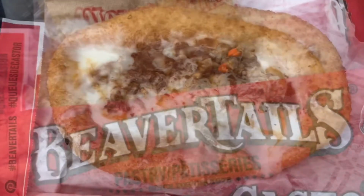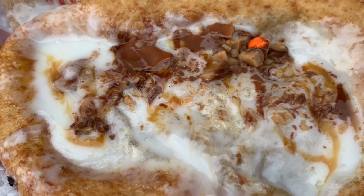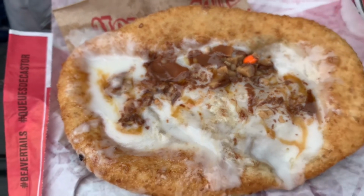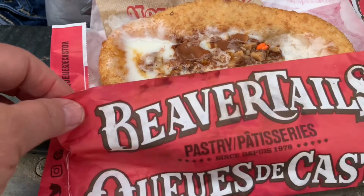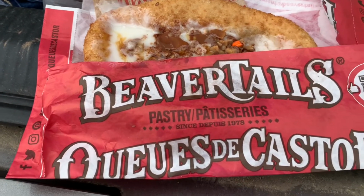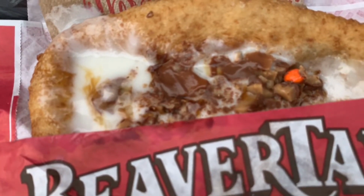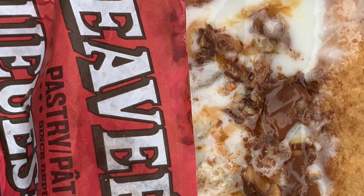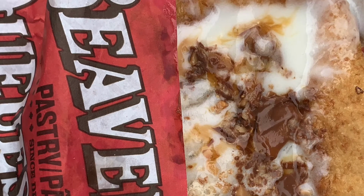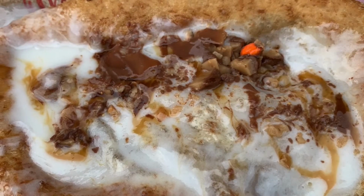This one was actually the Avalanche, which had a rich cheesecake spread topped with Skor candy bar pieces crunched up, and caramel sauce. And ironically, one Reese's Pieces actually made it onto the top of mine, which made it extra special because it had that hint of peanut butter. But nonetheless, this Beavertail was also soft and pillowy.